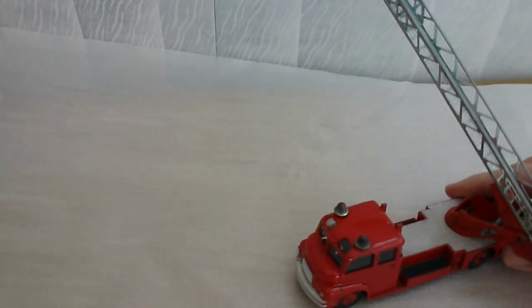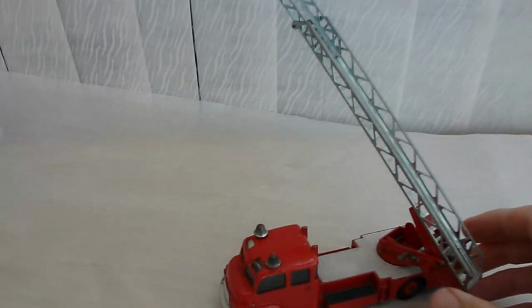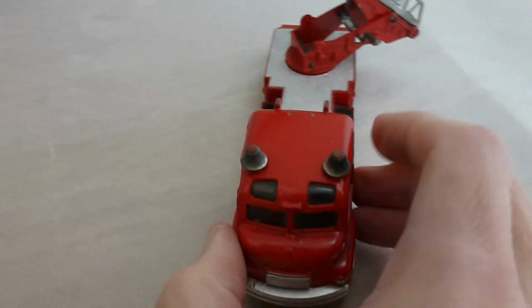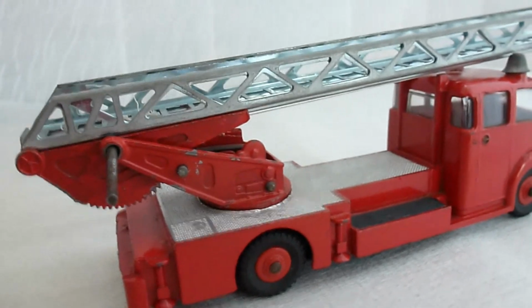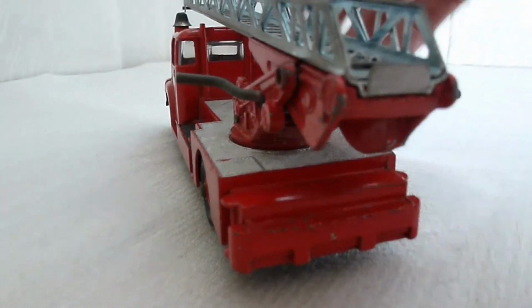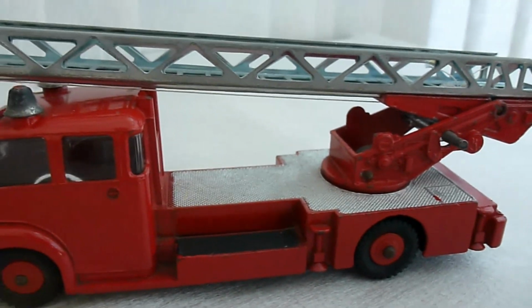So there we go, we've got the hours of fun as a child. So there we go. So you can see this has been loved and cherished from being 6-year-old. So it's over 50 years old.